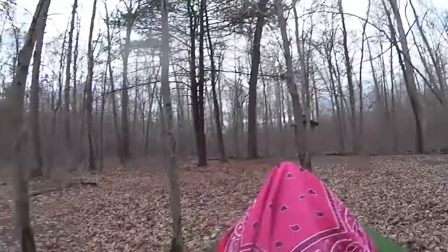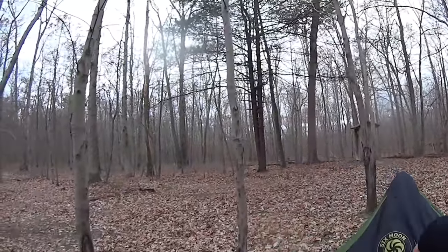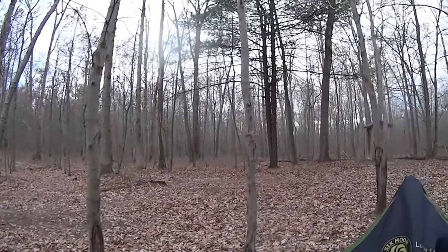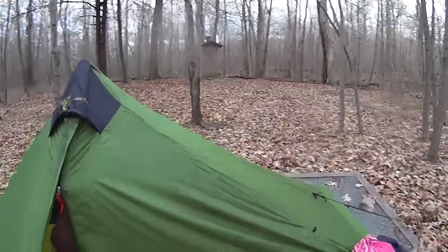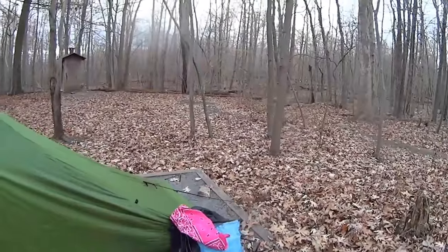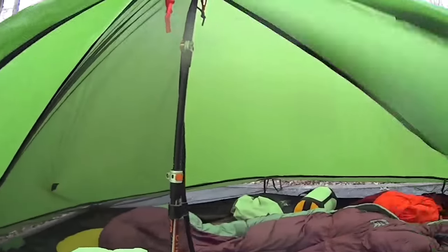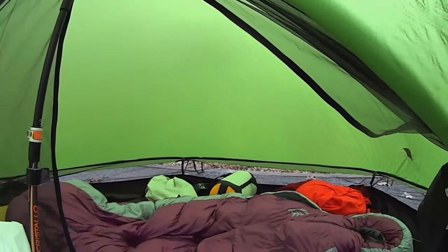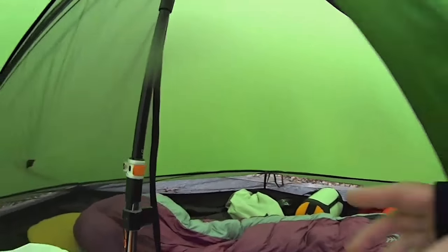My setup for tonight, the Lunar Solo. And I took the Gossamer Gear backpack. I'm testing out the Sierra Designs Mobile Mummy.